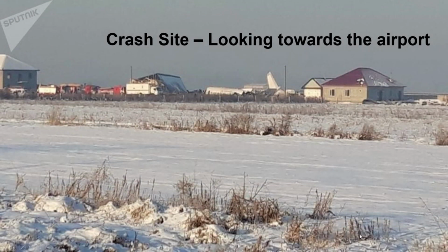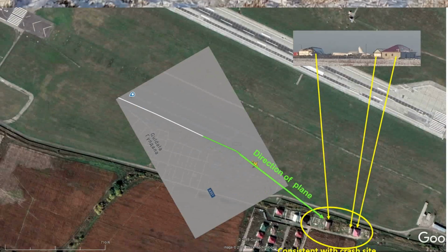So this is the crash site looking towards the airport. So the plane has allegedly climbed up here, crashed back down, a fifth of a runway length after the runway, and smashed into these houses. Note the plane was going in this direction, and this is the tail, and the front is here. So it's actually managed to turn 180 degrees, and we'll have a look at that later too.